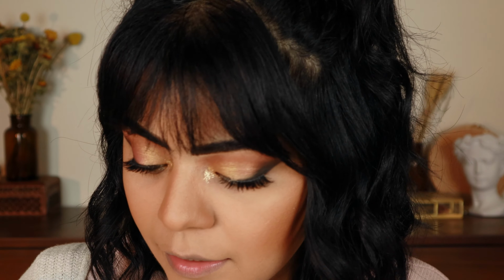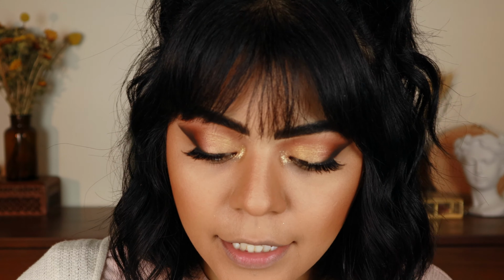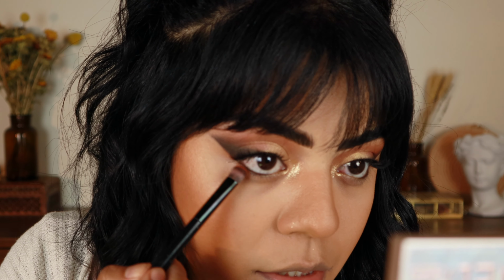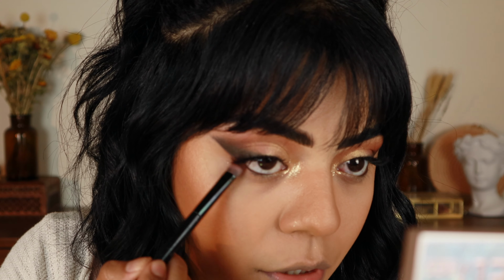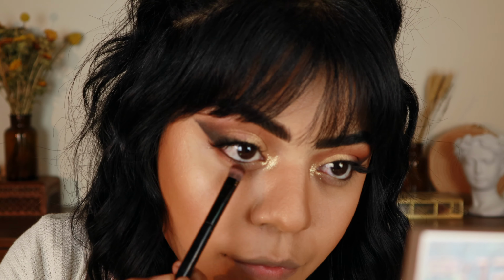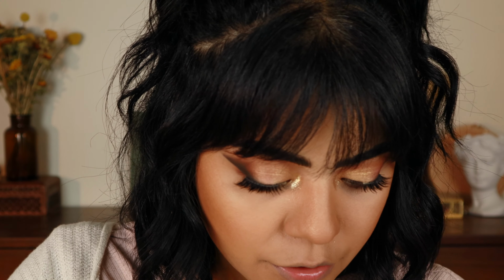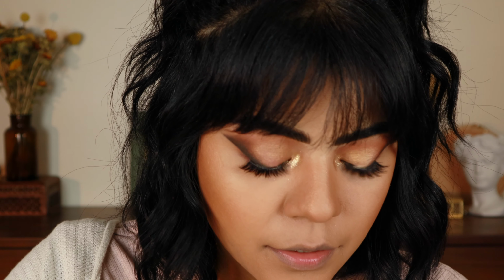I already added a little bit of black eyeliner on my waterline, and now I'm gonna take a little bit of that color Chimney, which is like that really warm brown, and I'm just gonna lightly go in, starting on the outer corner. Now just taking a little bit of the color Drummer Girl, which is that darker brown.